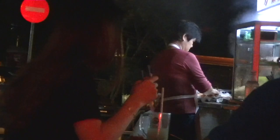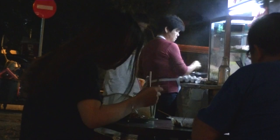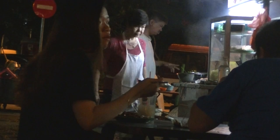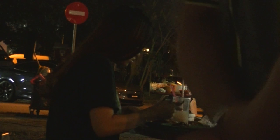So they are actually what they call a three-man team, two women and one guy that mans the stall. And so far I found one prawn. Let's taste the prawn. The prawn is alright, but it's slightly chewy. Would I say it's overcooked? Not sure actually. Maybe it is overcooked. Okay. Thank you. So there's only one prawn.